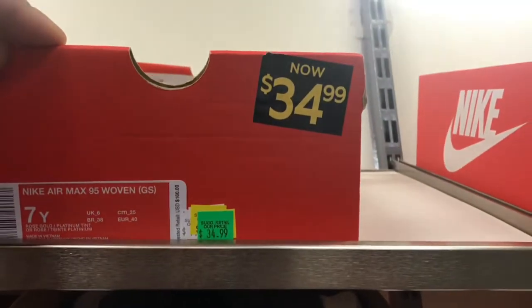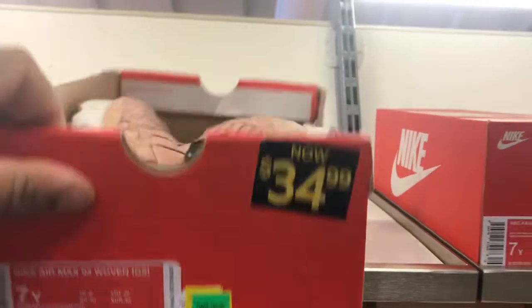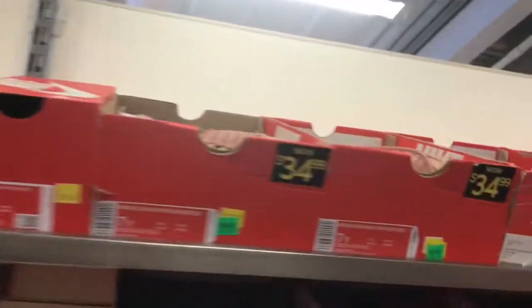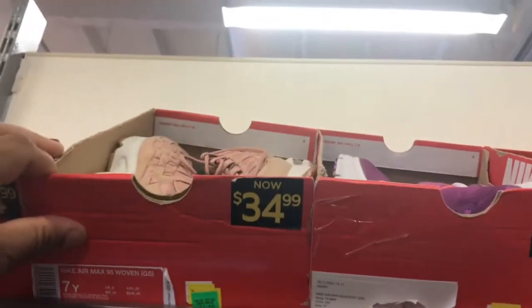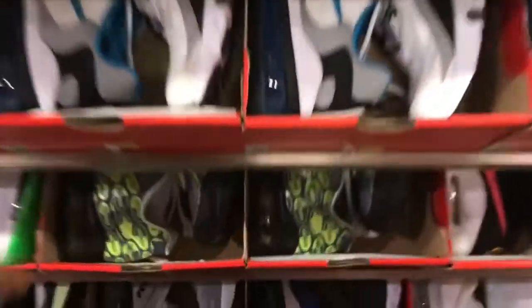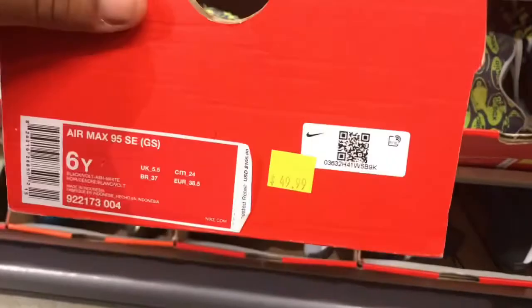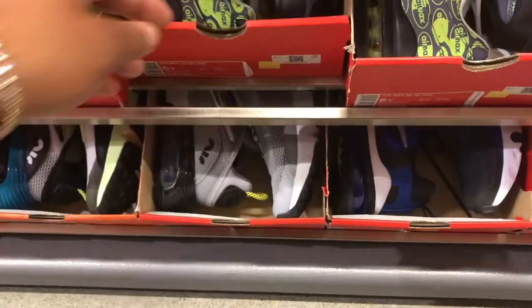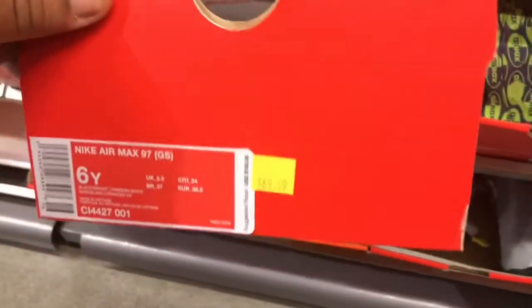$59.99. Okay, those Air Max 95 Wovens are down to $34.99, size 7. Y'all better come get them. We got a few of them. Okay, these are still here. These 95 SEs, $49.99. Also, they got these back. Dallas Holmes.